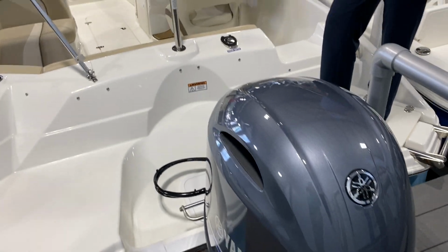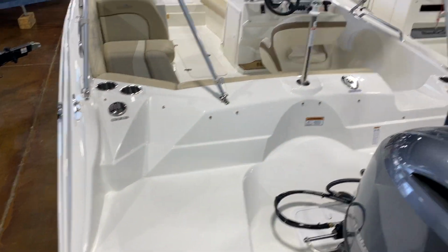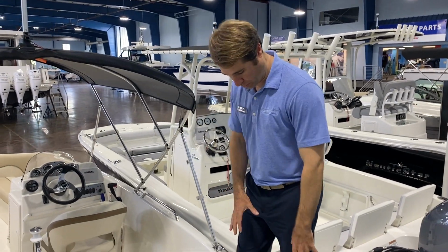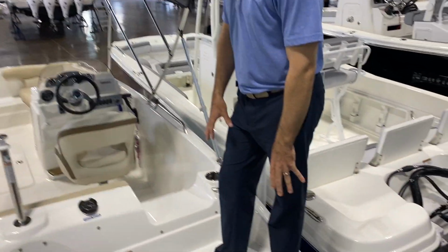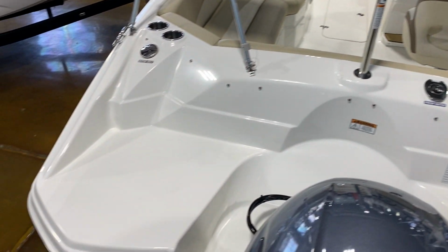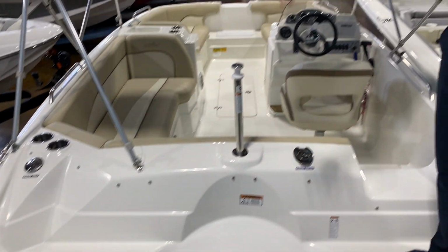And I really forget that we're only on a 19.5-foot boat because I have so much room either on the starboard side with my boarding ladder that gets concealed by a hatch, or on the port side where I have plenty of non-skid to jump in and out of the water or board the boat.